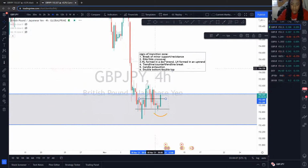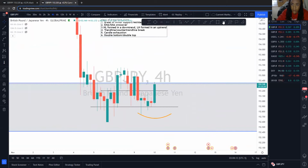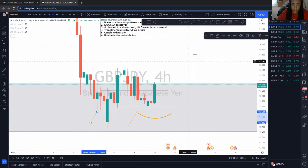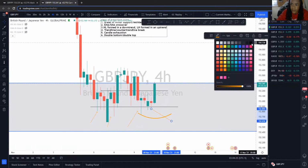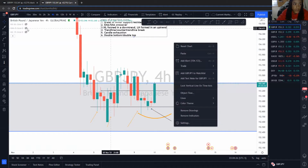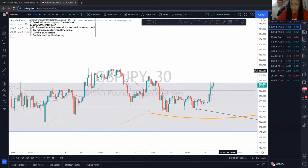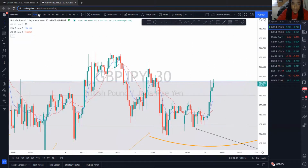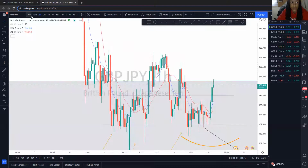We go on the 4-hour, we see all this candle exhaustion, all these wicks on the bottom. This exhaustion here, we have exhaustion here, and we have it over here too. All right, so there's plenty of exhaustion happening. And if I was to put on my lines, I'm sure that I would see, oh yeah, the blue is over the red right now on the 30-minute and on the 1-hour. So that's good to see.